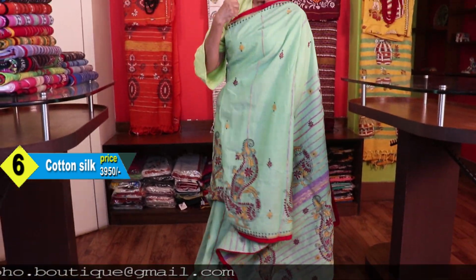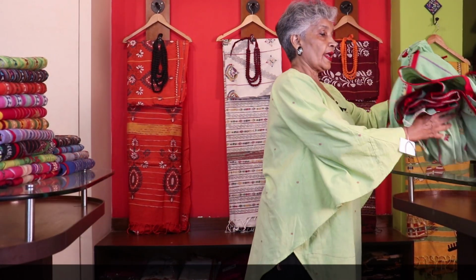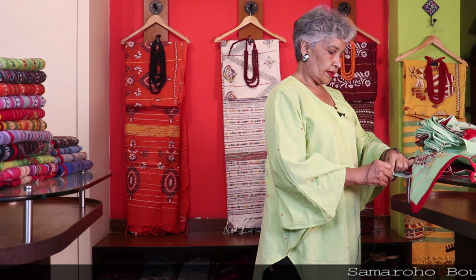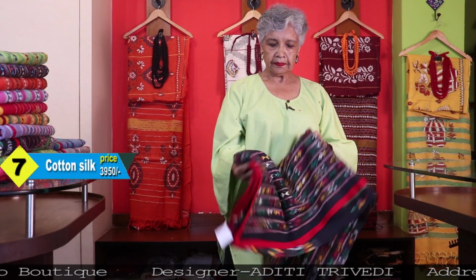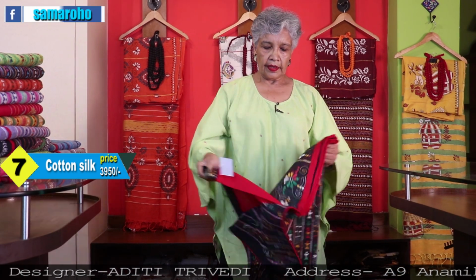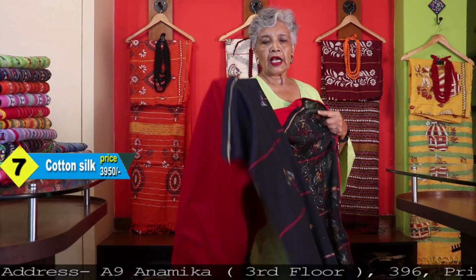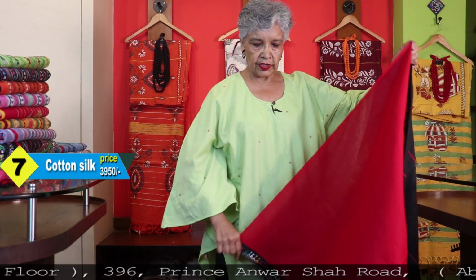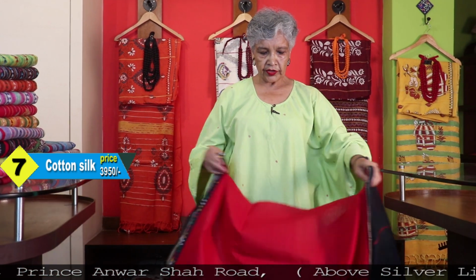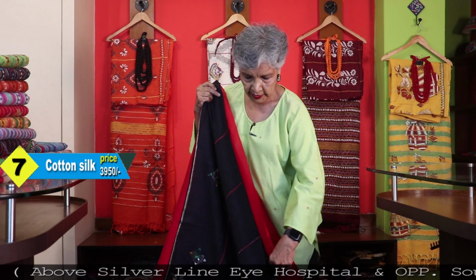I have the cotton covered beads with me, and those go very well with this kind of outfit. Price same, 3950. And for your information, I have single strand at 150, 3 strands at 350, and I have 5 strands also, those are 550.